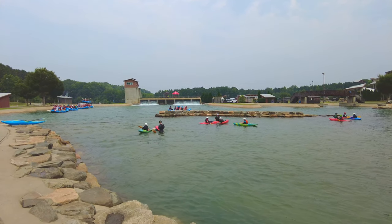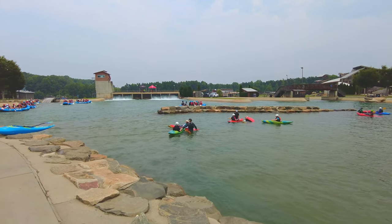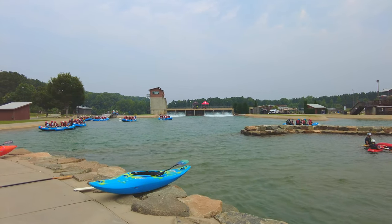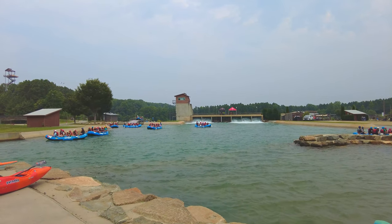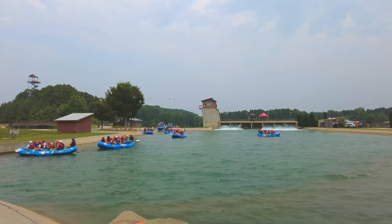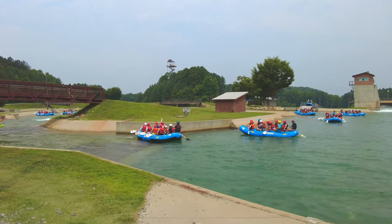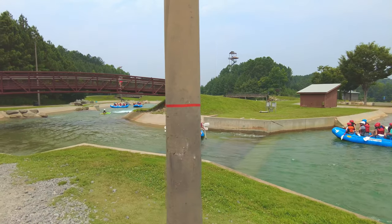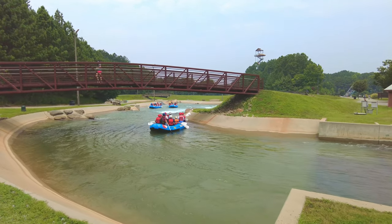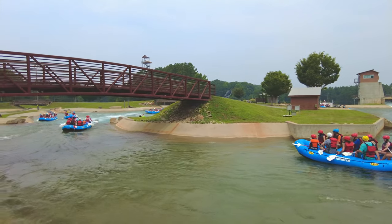You see a kayaking lesson here, people learning how to roll and exit the kayaks. And you've got people that are doing little raft trips, and I'll talk about that in just a little bit. But you can also see a conveyor belt that brings them up from lower and reinserts them into the water, the pool. See a first rapid down there.